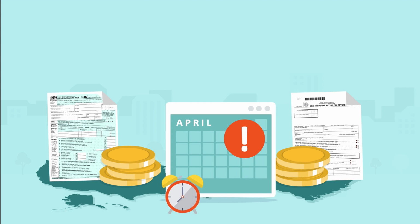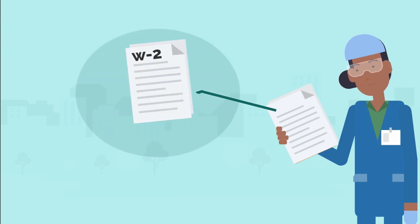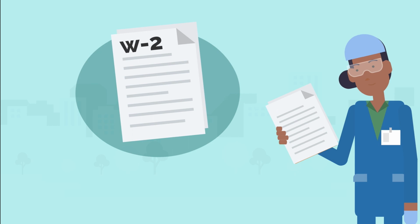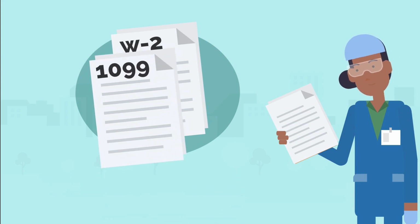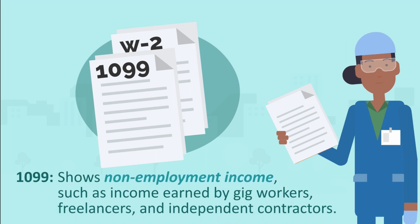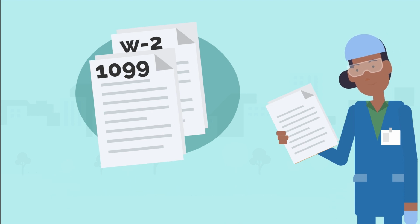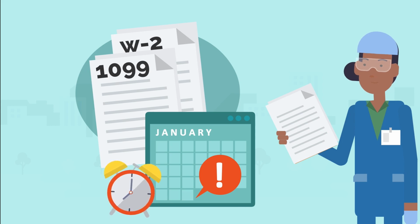But before you actually file your tax returns, be sure you have all your tax-related documents ready. If you are an employee of a business or company, your employer should send you a W-2, which lists how much money you've made throughout the tax year and how much in taxes has already been withheld from your paycheck. You may also get forms from other income sources. If you worked as an independent contractor or gig worker during the year, you should receive a 1099 from each place where you earned income. Most of these forms should be sent out by the end of January, so if you're expecting a form and haven't received one, be sure to reach out to your employer or the business where you earned income.